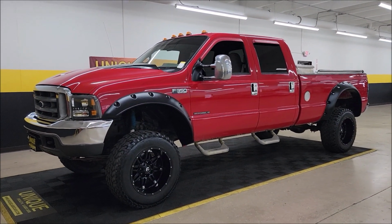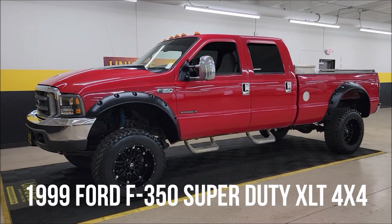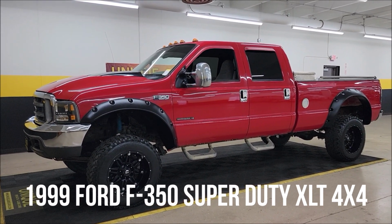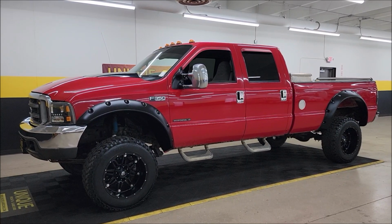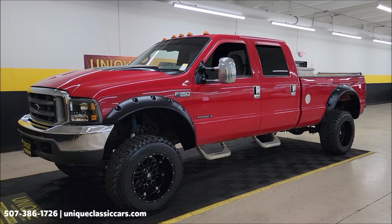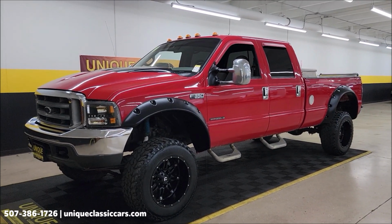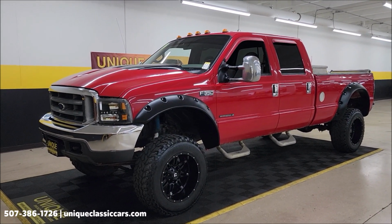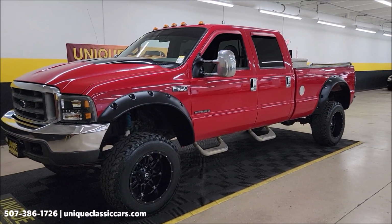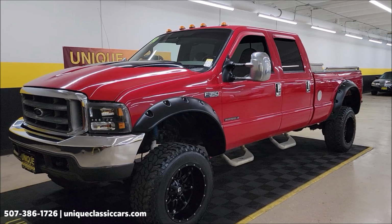Looks like we have a big boy truck here at Unique Specialty and Classics. This one's a 1999 Ford F-350 Super Duty XLT Crew Cab 4x4. Clean Carfax, no accidents indicated. Confirmed miles, a little over 177,000 on this one. 7.3 liter Power Stroke diesel, manual transmission.